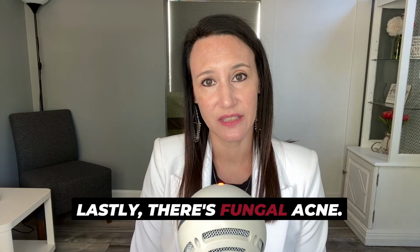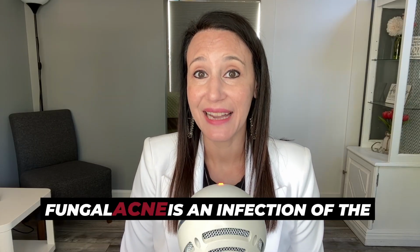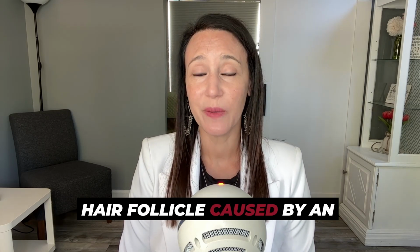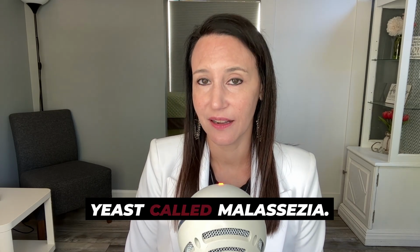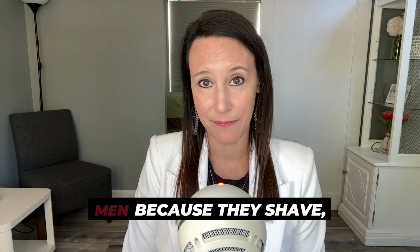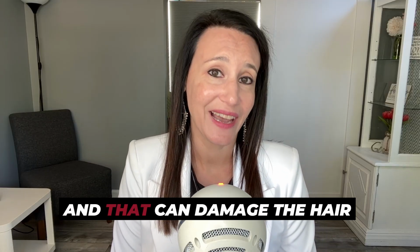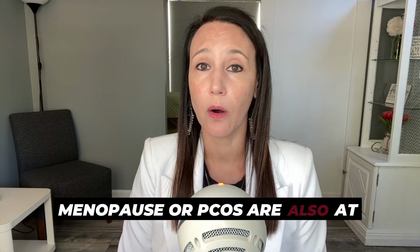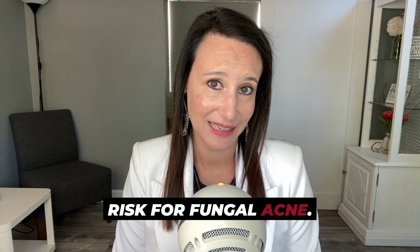Lastly, there's fungal acne. Fungal acne is an infection of the hair follicle caused by an overgrowth of yeast called malassezia. Fungal acne is more common in men because they shave, and that can damage the hair follicle. Women with facial hair due to menopause or PCOS are also at risk for fungal acne.